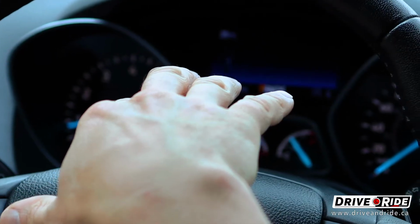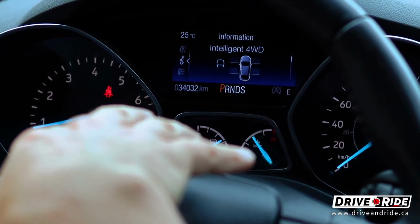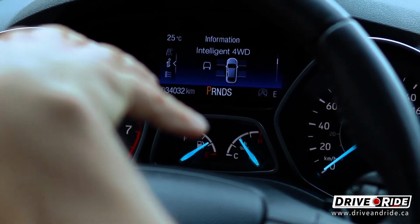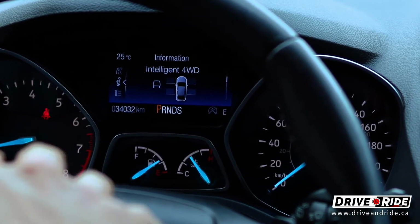When we go down to the information in here, this is where you're going to be able to see if the Escape has all-wheel drive or not. And so when you go here, you're going to see intelligent four-wheel drive. If you see that in the information of the console, that means it does have the all-wheel drive system.